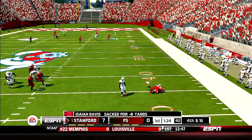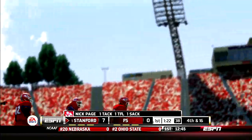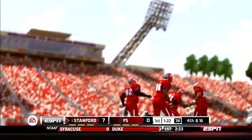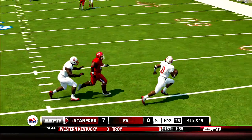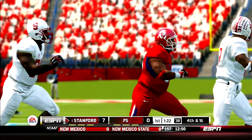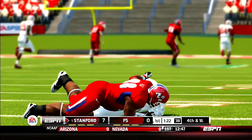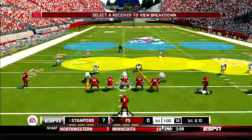So here you see Davis trying to go down the field, trying to look to make a deep pass. But he's going to get caught there. And there you see Nick Page, like I mentioned before, gets on that sack and drops him way too far back. So now, of course, this is a situation where we're going to have to punt as our offensive lineman just could not keep that block up for us. And Nick Page did a great job there of getting the sack.